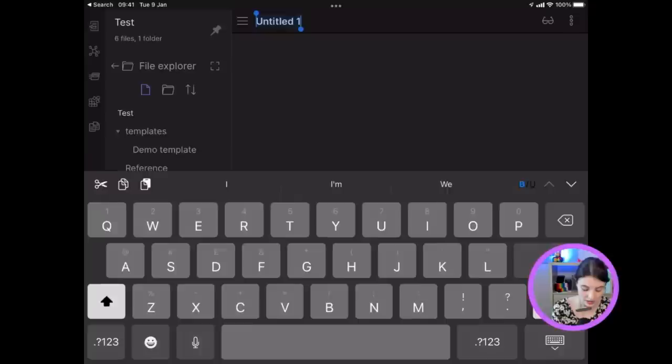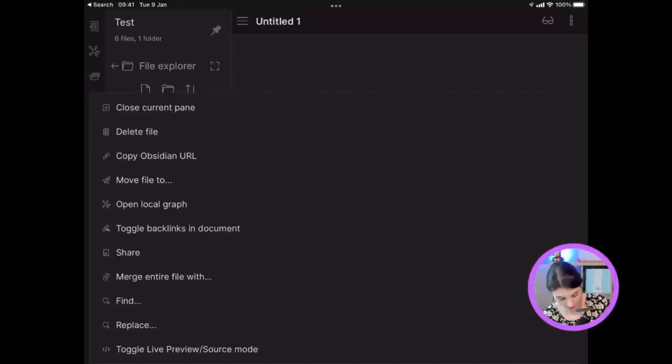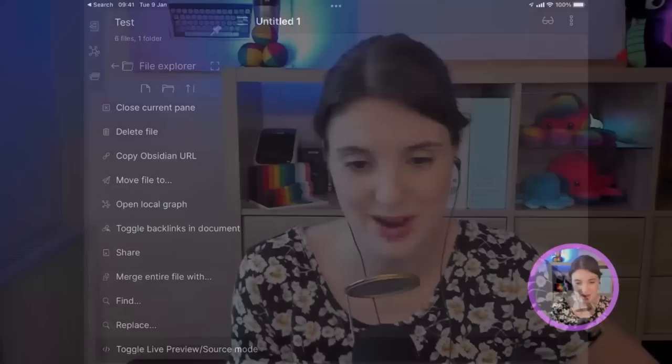So I've just realized my fault. I'd actually put my demo template in the main folder instead of inside the template folder, which is, of course, a silly mistake to make. And then I should be able to just insert from my template. Oh dear, my iPad has unfortunately just crashed. I might need to reboot that in a moment.